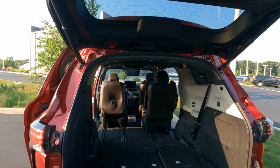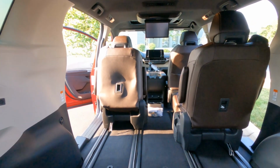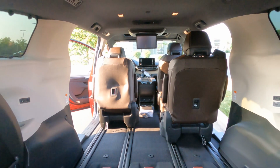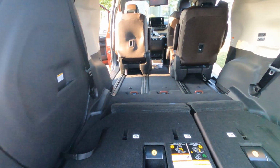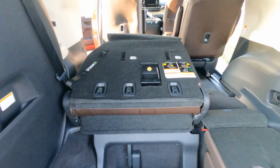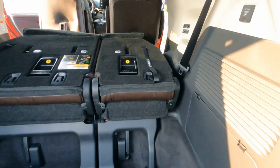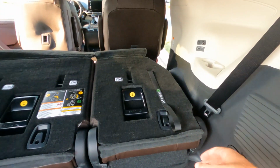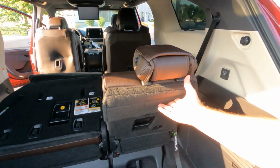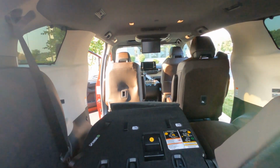FYI, these captain's chairs right here, they are not removable, but they have multiple positions that you can slide them on those tracks for more or less legroom. And then to bring these seats back up, just grab your handle right here, let it fall into place on both sides, and then grab this little handle right here, pull it back, release, and your seats go back into place. And then we have the adjustable headrest there.